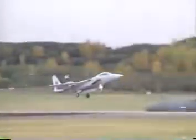The cat and mouse game can go on for hours, but soon it's time to break off and head back to King Salmon or Galena or perhaps another of the far-flung outposts of the 21st Tactical Fighter Wing.